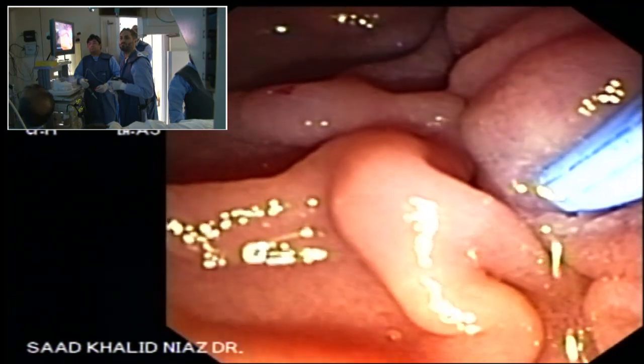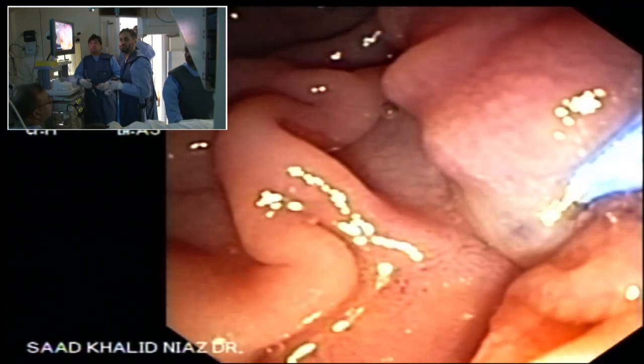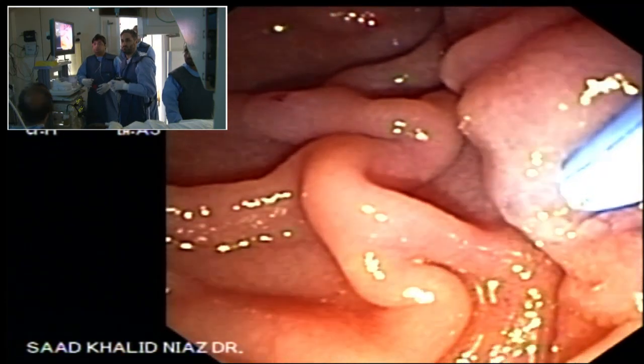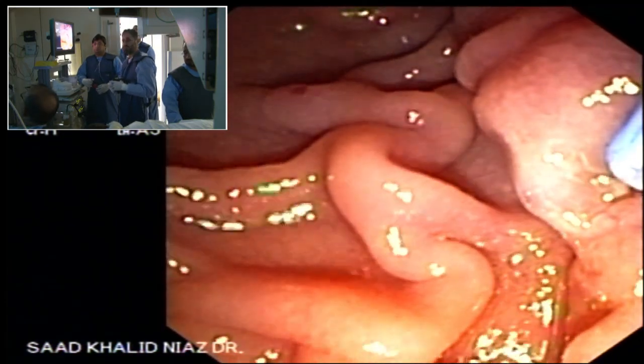With this angle, you can never get into the CBD. You are only going to perforate the papilla towards the lower end. So withdraw your cannula.